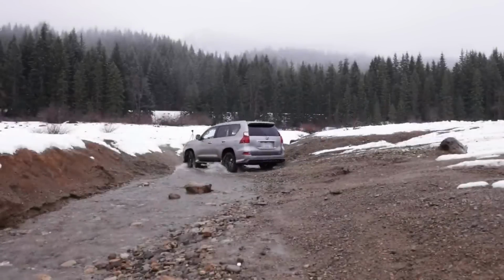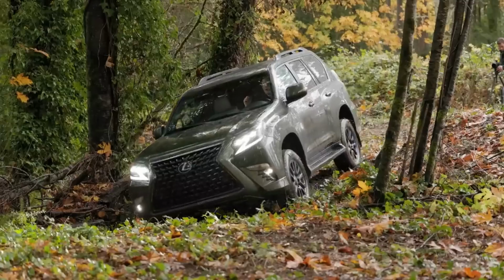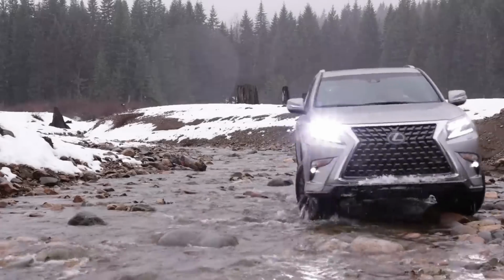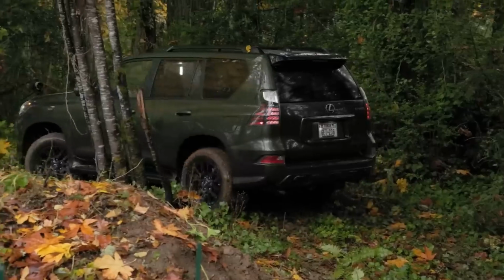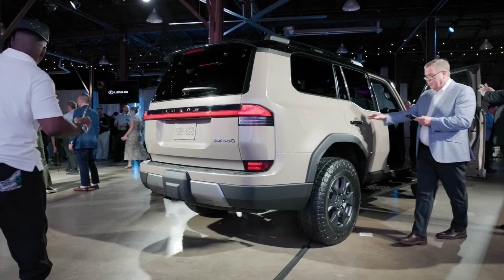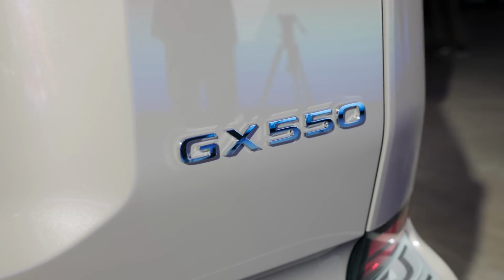Based on the international Land Cruiser Prado, the Lexus GX has long been a favorite for outdoor enthusiasts here in the States. The reason is simply because it packs a ridiculous amount of capability into a mid-size SUV package. For 2024, Lexus is doubling down on the GX as a rugged and ready luxury SUV, with overland styling and a powerful new engine. This is the all-new Lexus GX550.